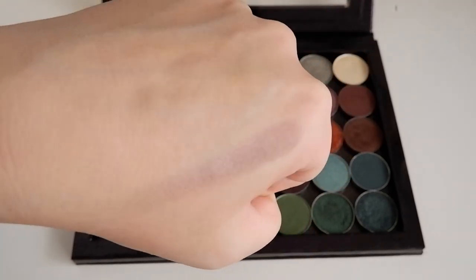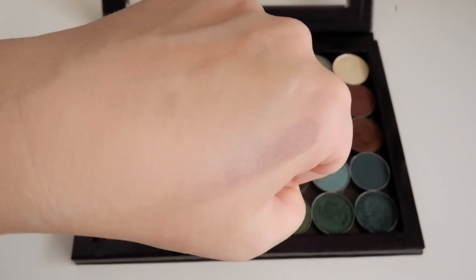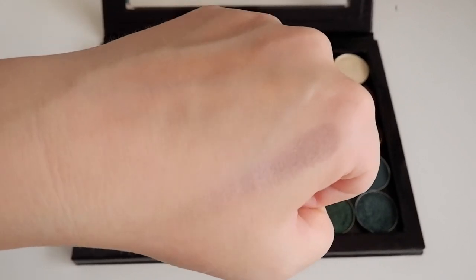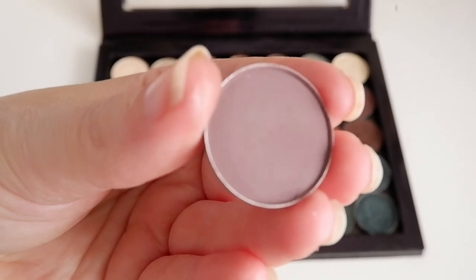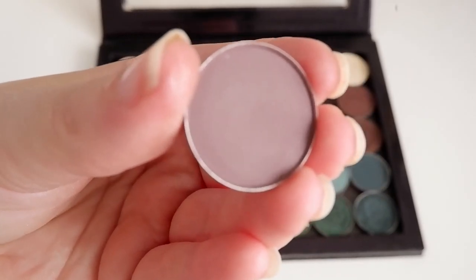It's a satin. It has a really pretty, just a hint of shine, nothing too crazy. And it's like a gray toned lavender, and it just works really well. Another one of those that doesn't swatch great, but it looks great on the eye. This is Blackberry from MAC.